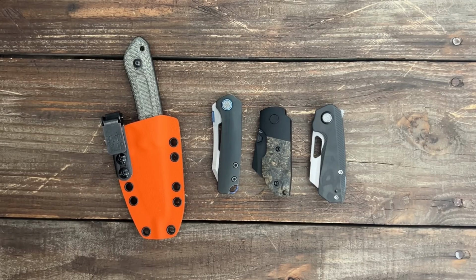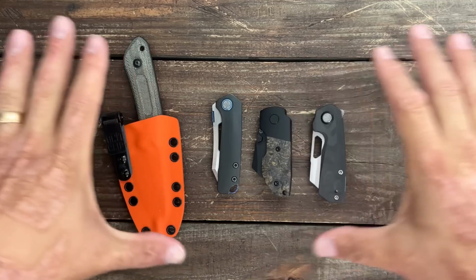Welcome back, and today we're going to go over my top 10 most carried knives of September 2023, and these are dedicated knives, so they're not on the list.